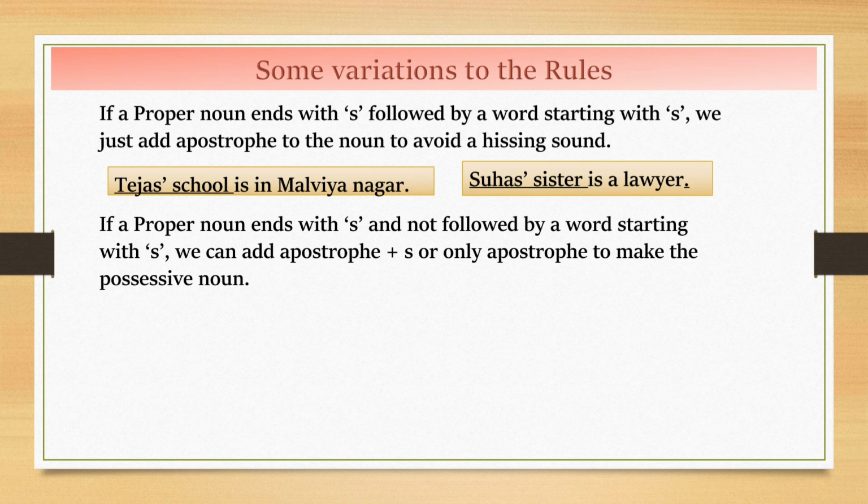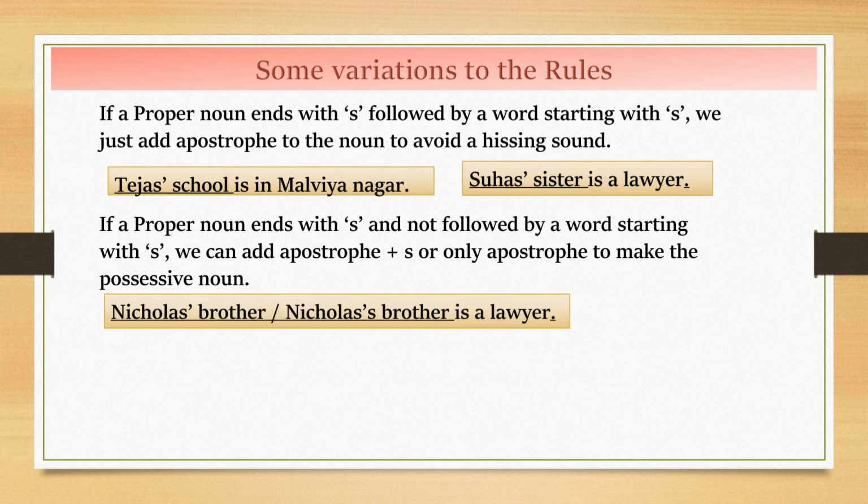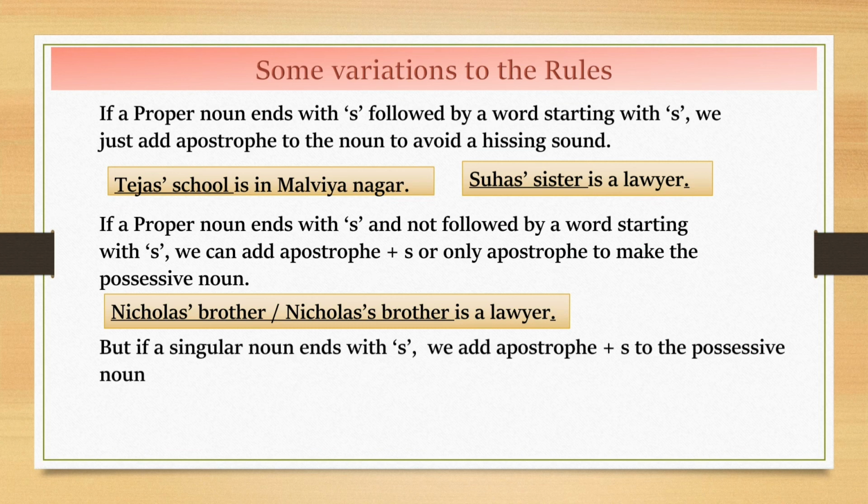If a proper noun ends with s and is not followed by a word starting with s, we can add apostrophe plus s or only an apostrophe to make the possessive noun. For example, Nicholas' brother. We can write Nicholas' brother, or we can also write Nicholas's brother is a lawyer. But if a singular noun ends with s, we have to add apostrophe plus s to make the possessive noun. For example, the bus's cushions were dirty.